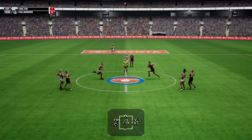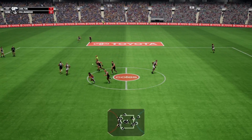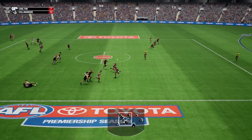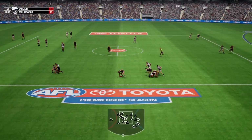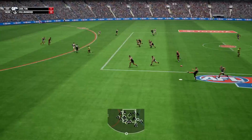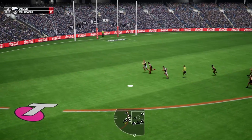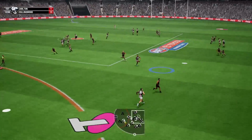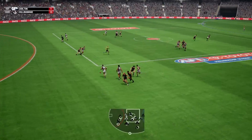About to resume play. Slapped away. He's got the football now. The bounce made it tough. Sweeping handball. Fisher cuts it off. Chose to kick it. Strong mark in the contest. The kick from Moore. Pendlebury runs after this one.